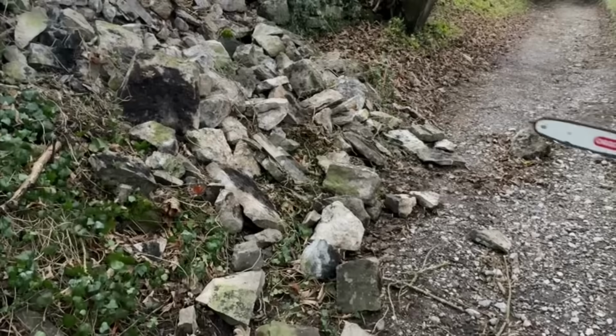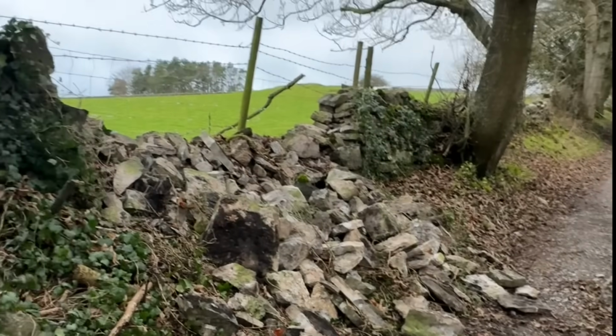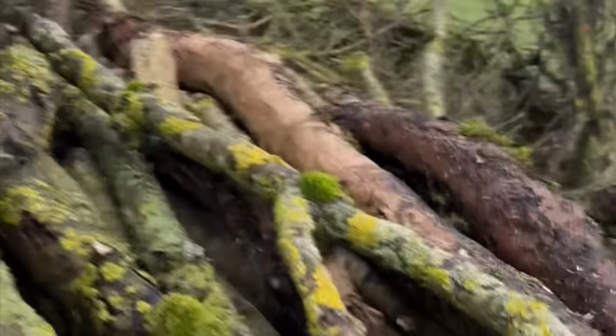And then back down at the farm, surveying the damage on the lane, which is a fairly decent gap that's blown down. So just moving the stone out of the way and clearing the debris from the lane. Always a job to do.